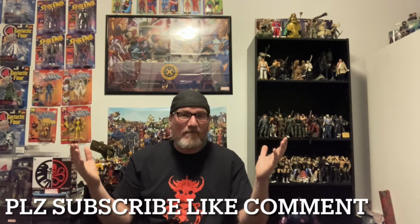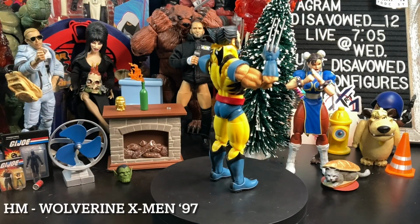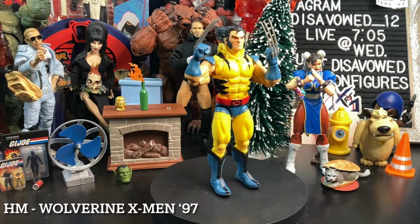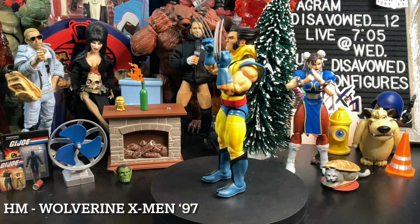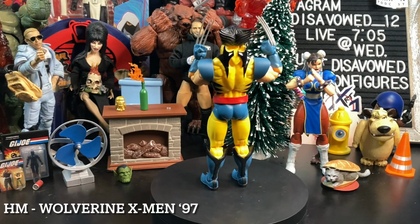With that said, let's see some honorable mentions, then get to our top 10 Marvel Legends single-carded figures of 2023. And coming in at our first honorable mention is going to be the Wolverine X-Men 97 carded figure. This thing is friggin' awesome. Also, I found it super early at Walmart, which is pretty cool, so I got a review out there. Check it out if you're interested. This thing is just awesome.